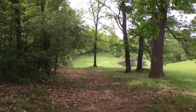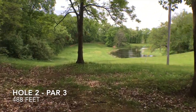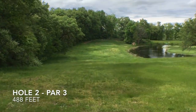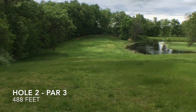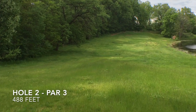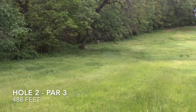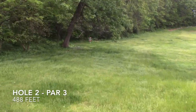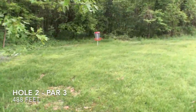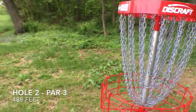Pretty lucky deuce. As we head into hole 2 here, par 3, 488 feet. You got to get through this kind of narrow gap and then out into this open fairway area. There's water on the right side, but as long as you get through the gap with a disc that's stable enough, it should come out here to the left side where the basket's at. You've got one tree kind of overhanging it, so being aggressive and high towards the basket can get blocked early, and it also can lead to some trouble if you don't get far enough to attack the basket from the right side.